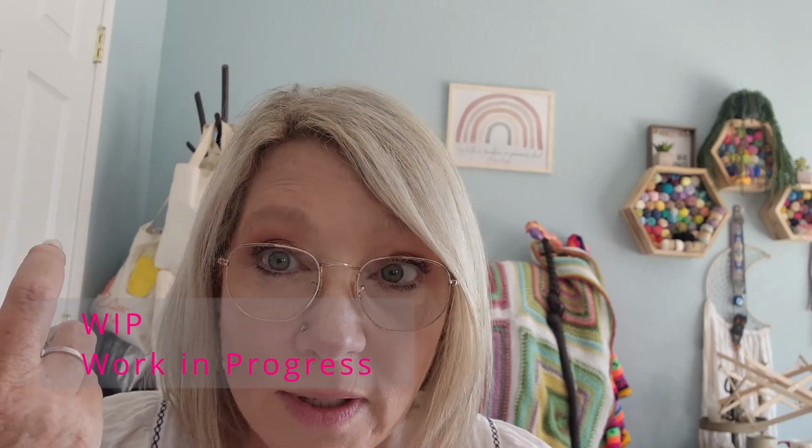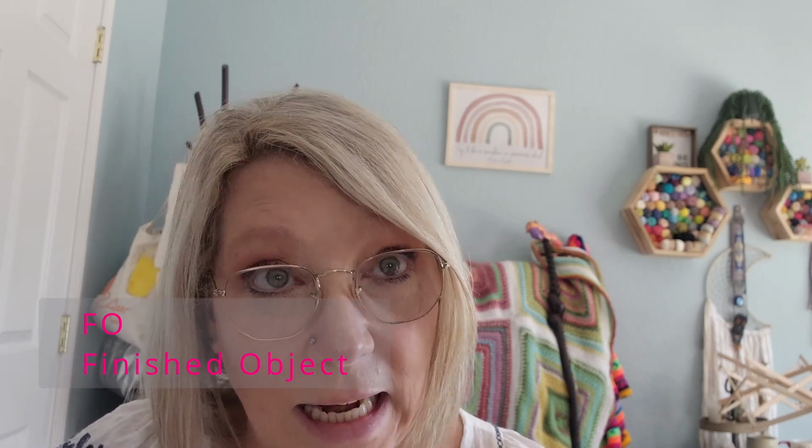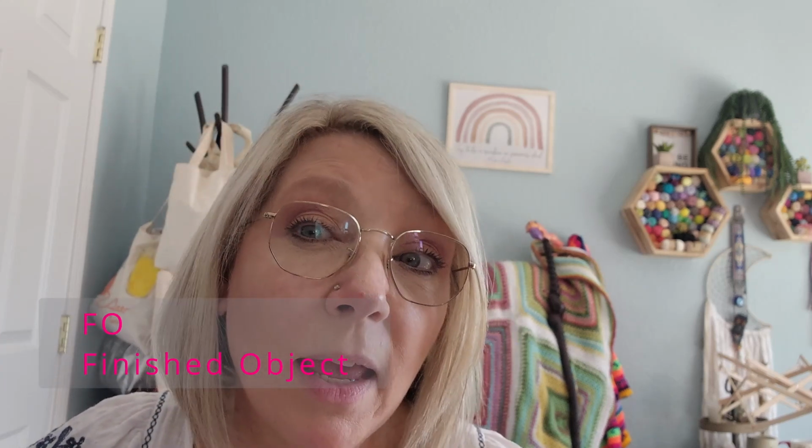It's either something that you've been working your heart out on, case in point, my cardigan, or something that's just been sitting in your basket for months that you need to give a little bit of CPR to and revive. Your FO, F-O, is your finished object, right? That's exciting. So something can be a HOTH and a FO, hot off the hooks and a finished project.